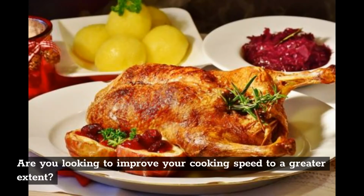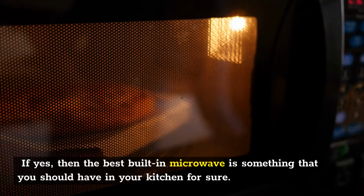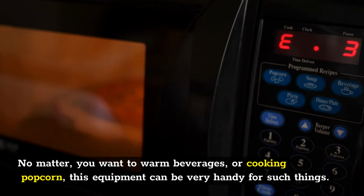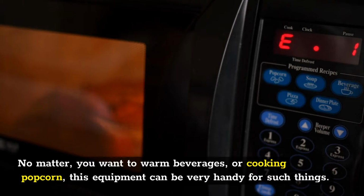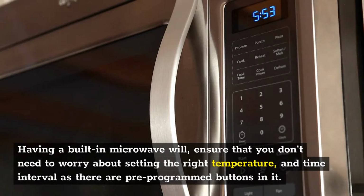Are you looking to improve your cooking speed to a greater extent? If yes, then the best built-in microwave is something that you should have in your kitchen for sure. No matter if you want to warm beverages or cook popcorn, this equipment can be very handy for such things. Having a built-in microwave will ensure that you don't need to worry about setting the right temperature and time interval, as there are pre-programmed buttons in it.